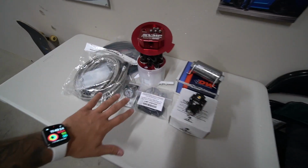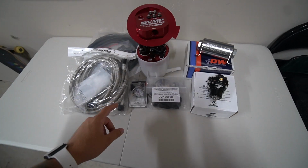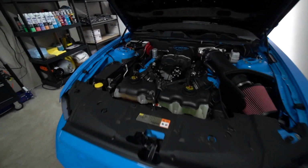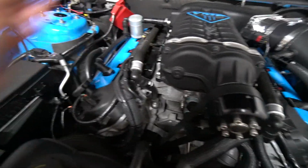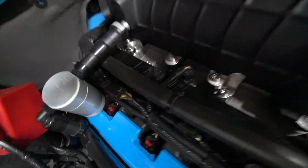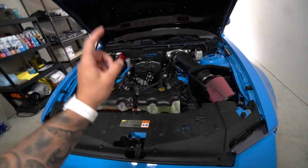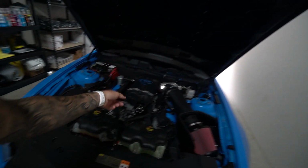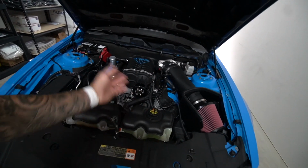And with this whole entire kit, there is one thing I'm kind of leaving out from my understanding. These lines have to be run to the VMP fuel rails, which are right here. Very nice aluminum fuel rails. You can see the VMP etched on the top. Good news is I think they have a combo kit where it's the full fuel system and both rails and everything to make it work.